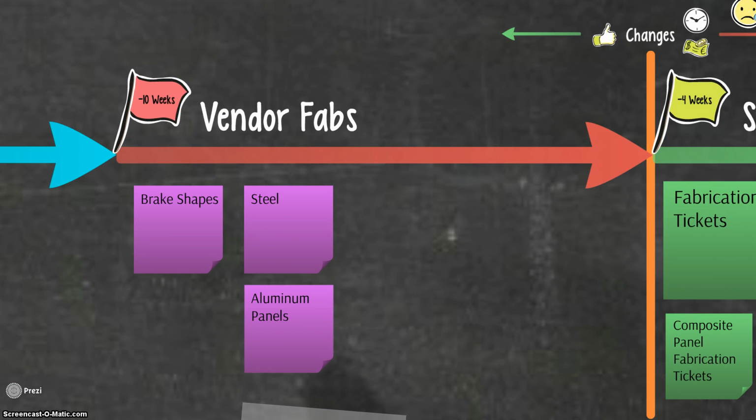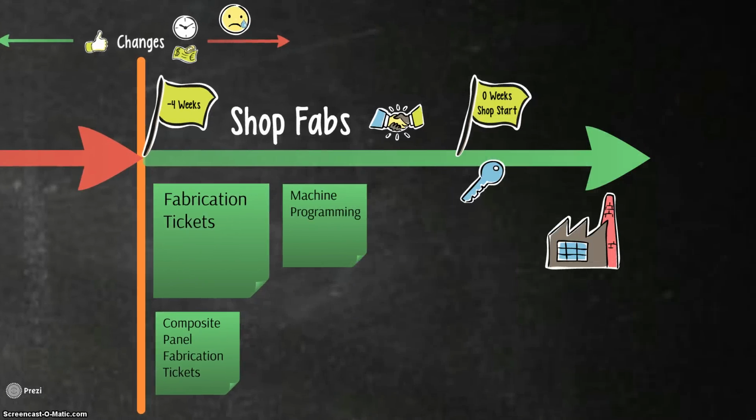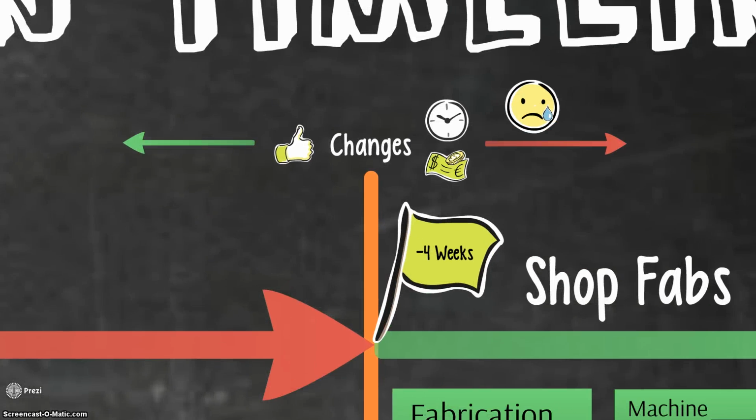10 weeks before the shop start date, we'll do our vendor fabs, brake shapes, steel, and aluminum panels. And then 4 weeks before shop start, we'll do all of our shop fabrication tickets, composite panel tickets, and machine programming. The orange line is our line in the sand. Changes before that orange line are okay. We haven't made any fabrication tickets, so they're pretty easy to incorporate. Anything after the orange line will cost extra time and money.